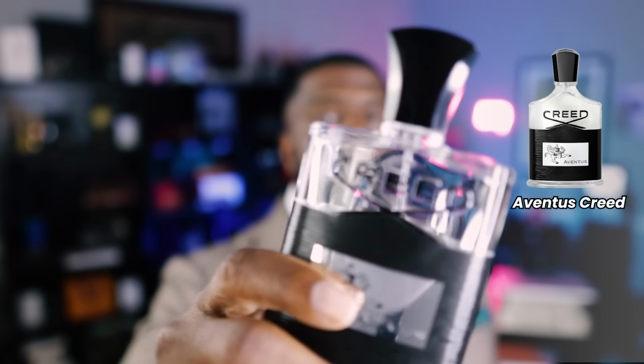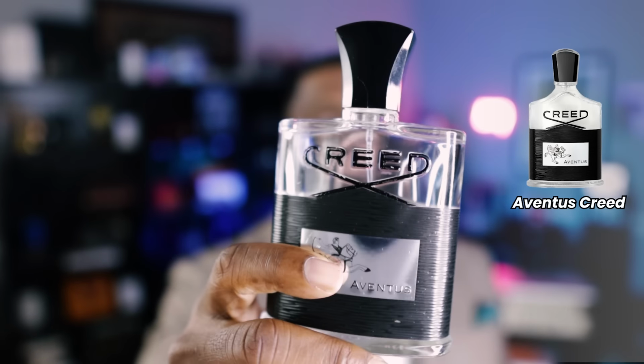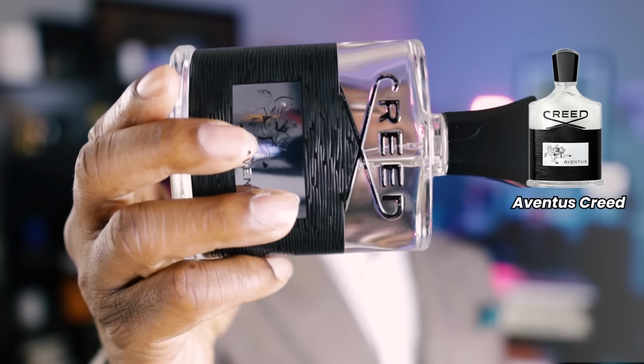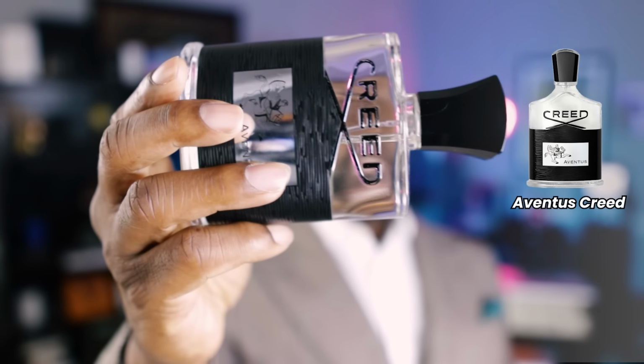So let's go ahead and talk about it. This fragrance was released in 2010, and it originally came out in a 4-ounce bottle. I always brag about this, guys. This is a 17N01 batch, and you can look it up. This is considered to be one of the most popular or sought after batches of Creed Aventus.